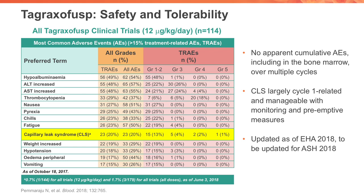Let's look at the safety and tolerability of tagraxofusp. This slide is actually a comprehensive slide showing not only the patients with BPDCN treated at 12 micrograms per kilogram per day, but actually a total of 114 patients, representing patients treated with the study drug even outside of this trial, so that we may have a more comprehensive understanding of the safety and tolerability.